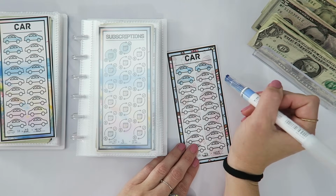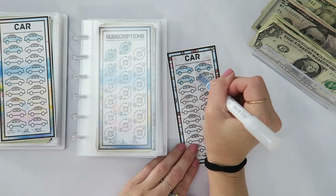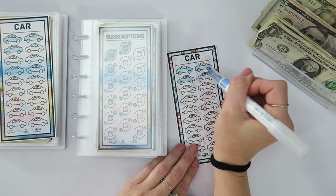Let's see, each car represents $22. So we need to add 22.